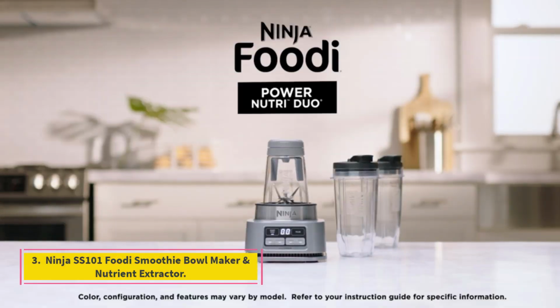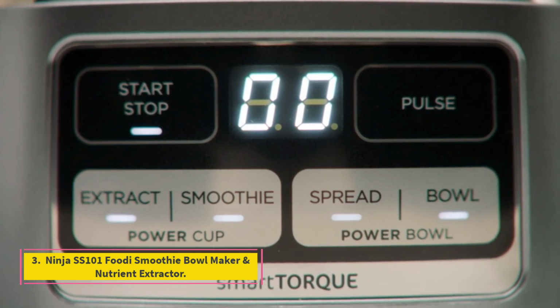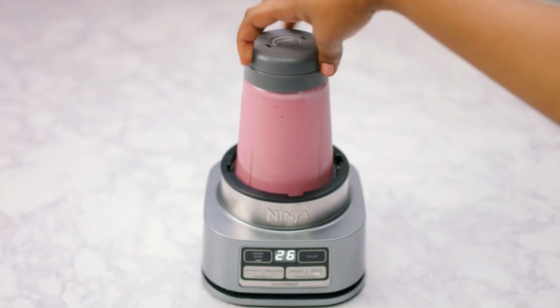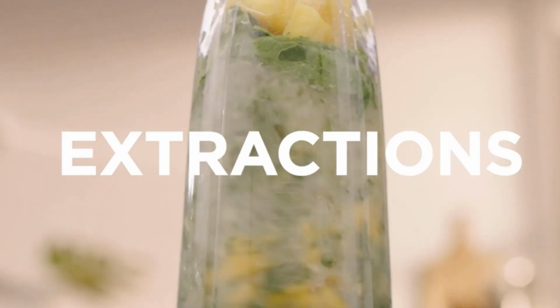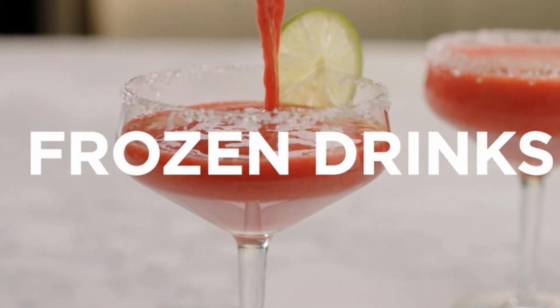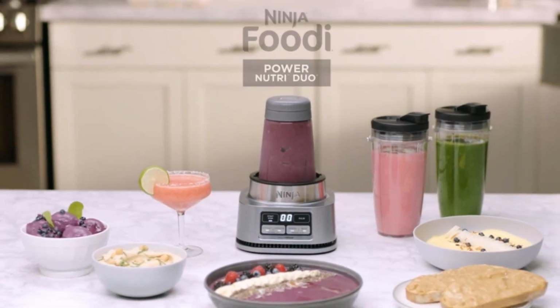Number 3. Ninja SS101 Foodie Smoothie Bowl Maker and Amp Nutrient Extractor. If you prefer to be able to choose between a personal smoothie and a smoothie bowl, then the Foodie Smoothie Bowl Maker and Amp Nutrient Extractor is a great pick. This personal blender's jar features a built-in tamper and doesn't need as much liquid to blend ingredients to a smooth, very thick consistency, perfect for a smoothie bowl.